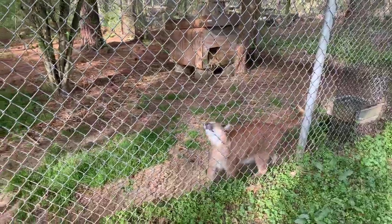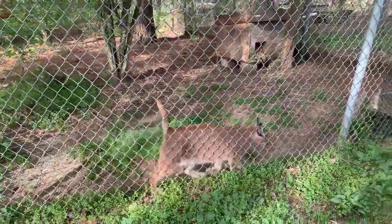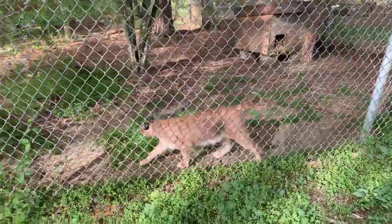And he's going back and forth there just in anticipation of more food for him, which we do not have. He's got to wait till later to get his actual meal. But he got a special treat this morning.